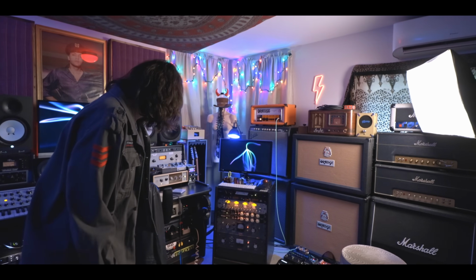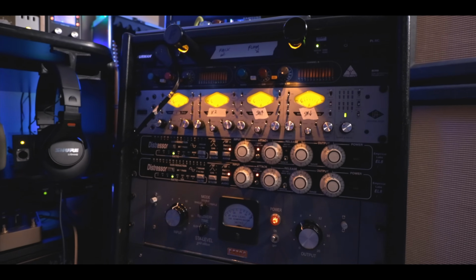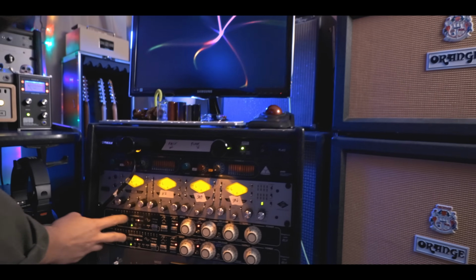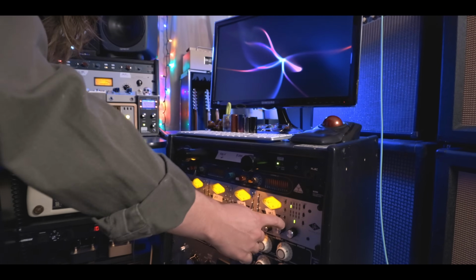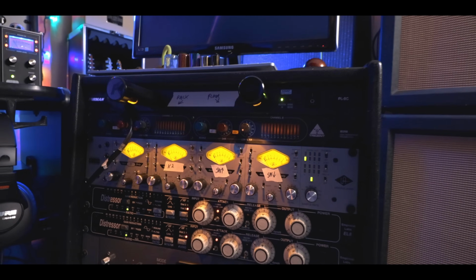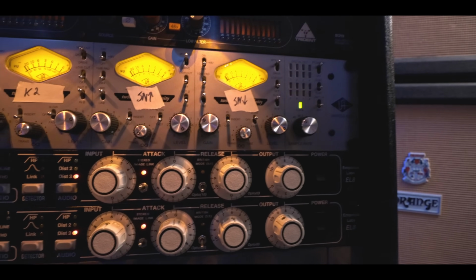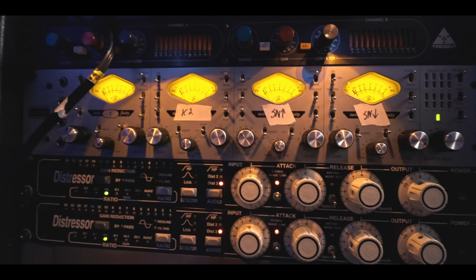I think right now I have the overheads going through the Distressors. Those are cool. They're patched in, and you can always just bypass them if you need. But 710, right? The 710, it's a killer preamp, man. The way that it crunches up too, if you drive the input, it's got compression on it as well. It's like a slow and a fast setting, so it's an 1176 style.